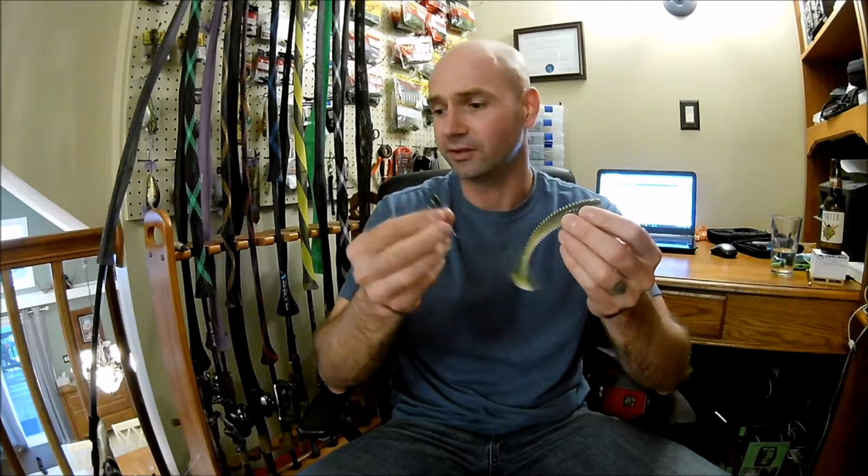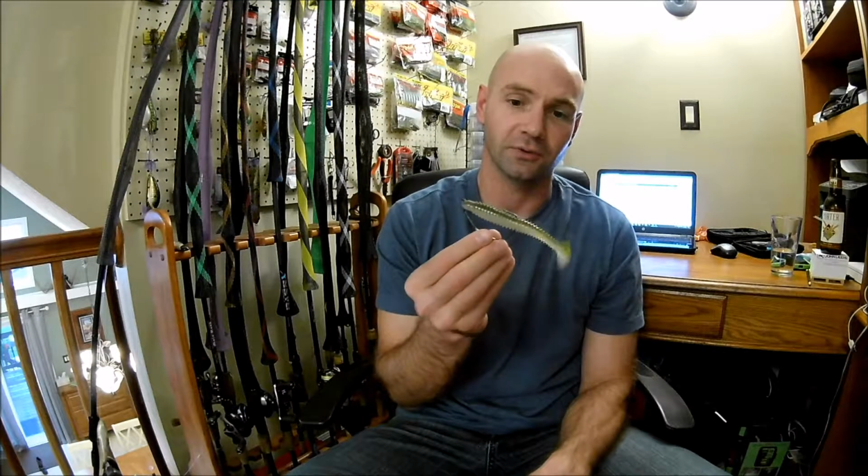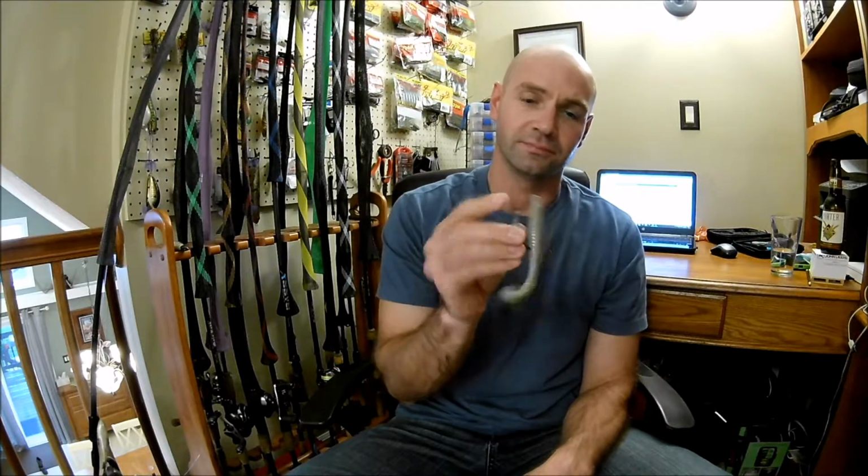Love this combination. I always like to go with an exposed hook jig head if I can get away with it. I will fish this through the weeds, or if I'm up shallow, but I always prefer that exposed jig head. The hookup ratio is just phenomenal with it.